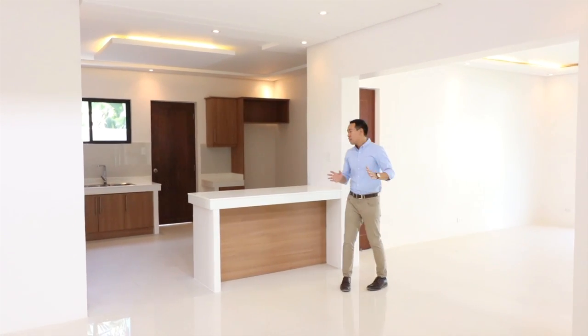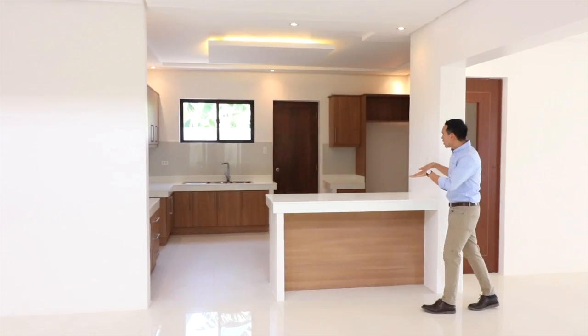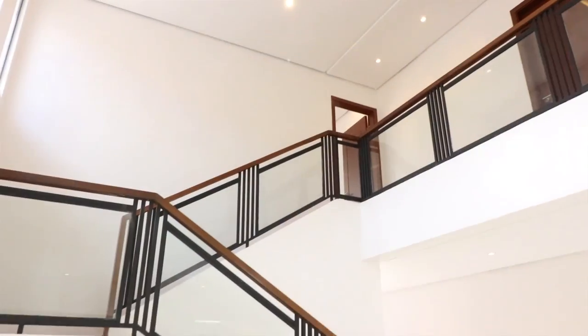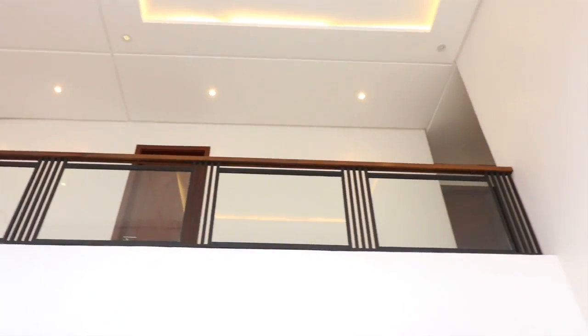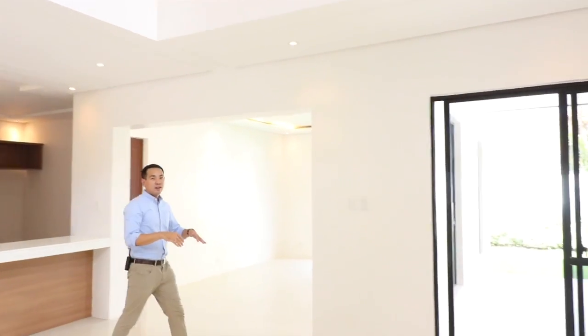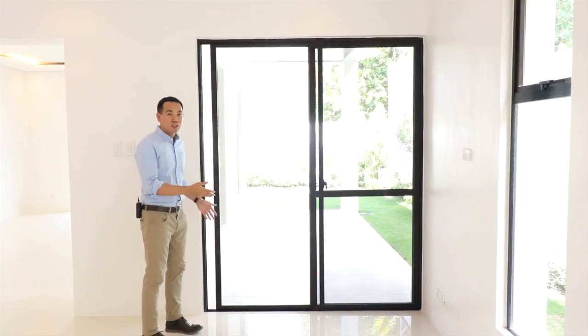And from here you see that it has a well-designed open concept which gives you access to a spacious main kitchen. If you're in the second level of the home, across the hallway of the bedrooms, you can see that you have a great view of the living space. And from here, your living area is further enhanced by access leading to a spacious patio area.